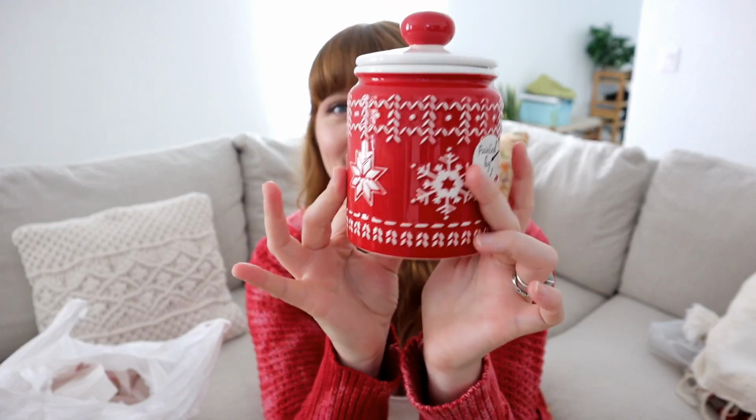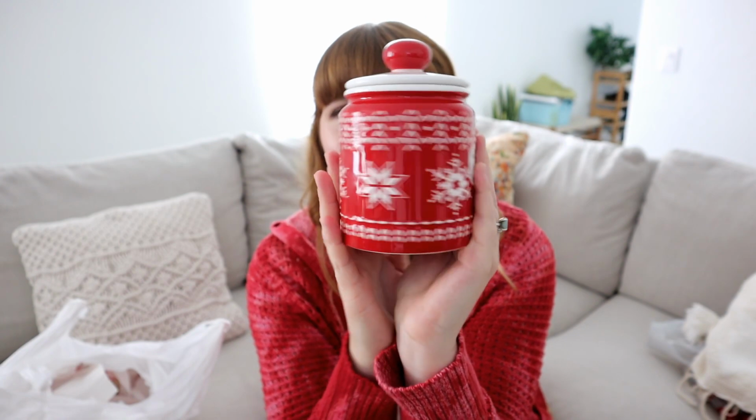And I wanted to get a canister that was simple for my husband to lift the lid off, because he's having a hard time with the pumpkin one that I got. He really doesn't like that. So this one will be perfect, and it's just not much else to say, you know. It's a simple, cute little canister, and it's festive.